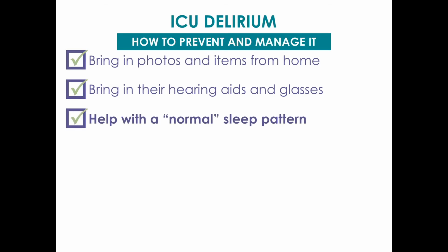Help with a normal sleep pattern. During the day, keep the lights on and speak with your loved one. At night, turn the lights off and keep it quiet. To help with sleep, provide sleep aids such as earplugs or maybe a blanket from home.